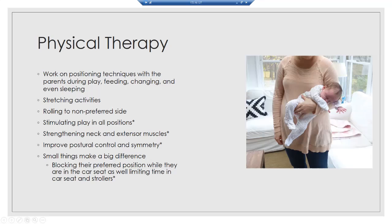So a big thing to look at in these kids is how they're using flexion and extension. They're usually overusing one and are not able to blend them well, especially in transitions from laying on their back to sitting or standing. Improve postural control and symmetry. When we talk about postural control, we talk about it in the sense of all positions, so sitting, lying, tummy.